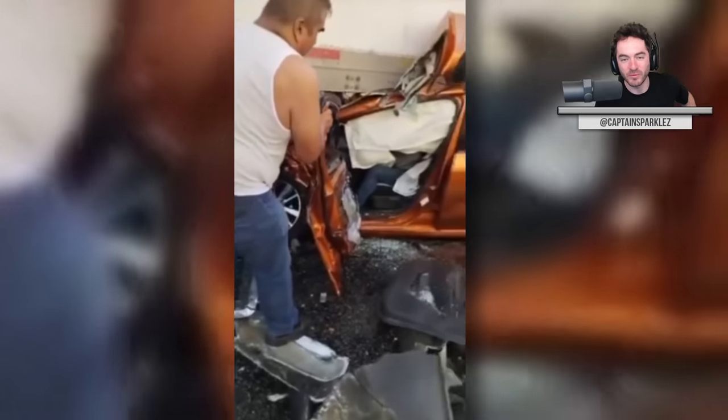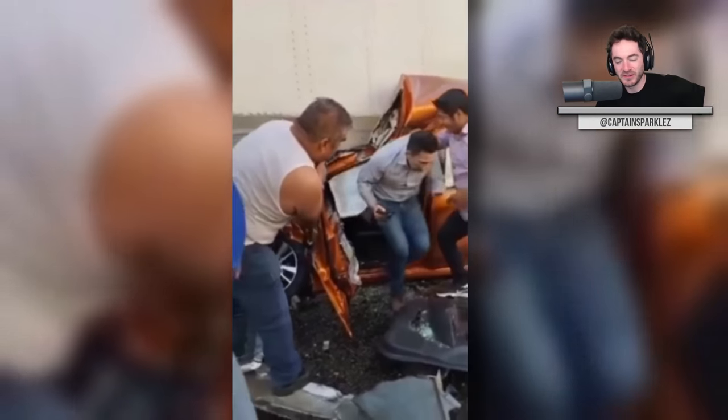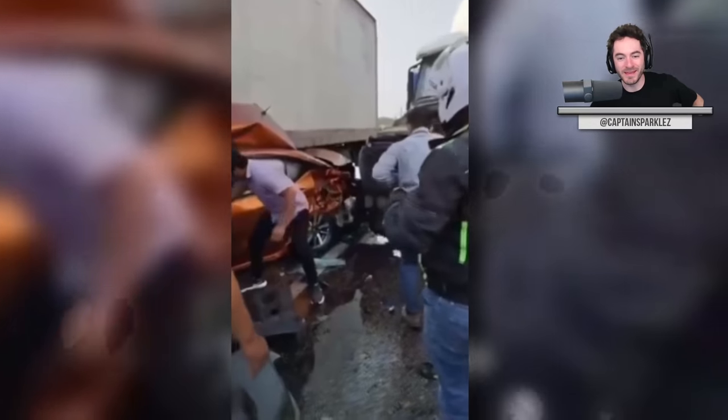So, fingers crossed that this scenario never plays out, because that wouldn't be me, but modern car safety, much better. Probably wouldn't have turned out like that in the past.